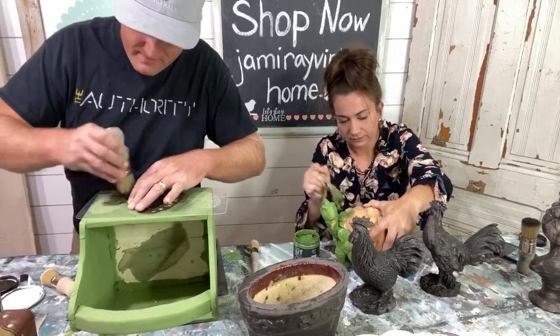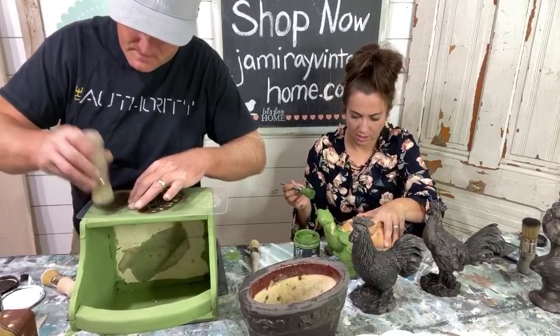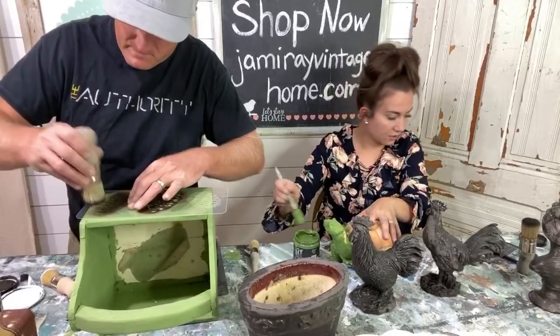I've found less paint offloads with this method. Oh, for sure. You don't want to get it everywhere. I'm just painting all around the edges.